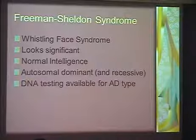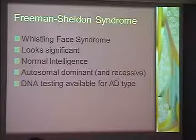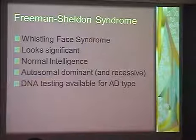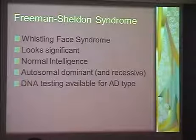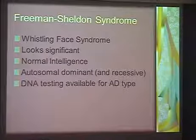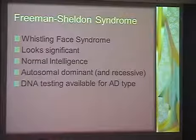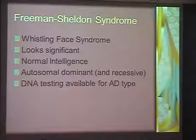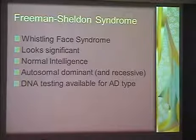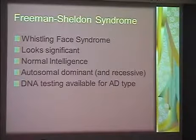Most of the time it's dominant, but once when I was in Iowa, I think, I found a baby that was Amish that I diagnosed, and you kind of think Amish, recessive. So I did do some research, and in fact there are some recessive forms of Freeman-Sheldon, even though the dominant is the most typical. And now there is DNA testing for the autosomal dominant form. So a lot of things we had no testing for. It was all clinical. And now there's array testing or DNA testing. Almost everything now. Every day there's new stuff being offered.